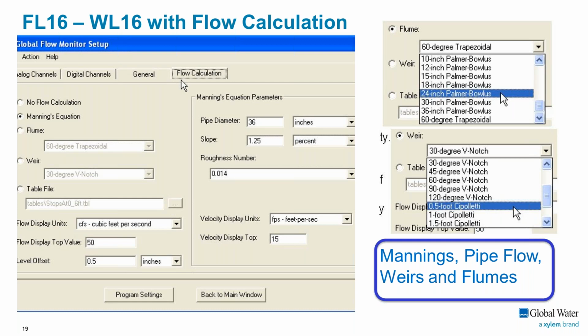Once you've created your own lookup table, you can then go ahead and download it through the table file and upload an application file for anything from a hydrological dam to an open channel, which is not predefined in one of our lookup tables. And we have a few examples of some of our lookup tables far over to the right, from Palmer Bowlus to some V-notches that we've pre-programmed.